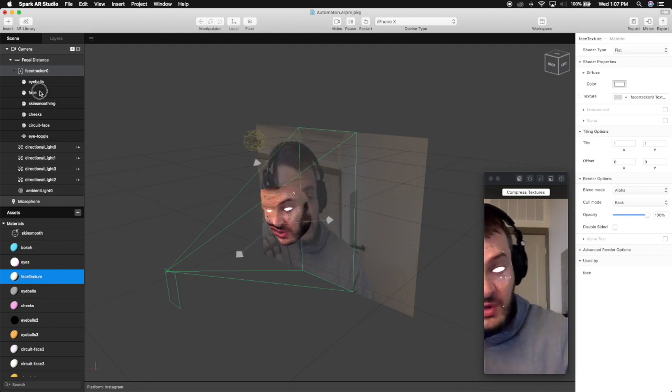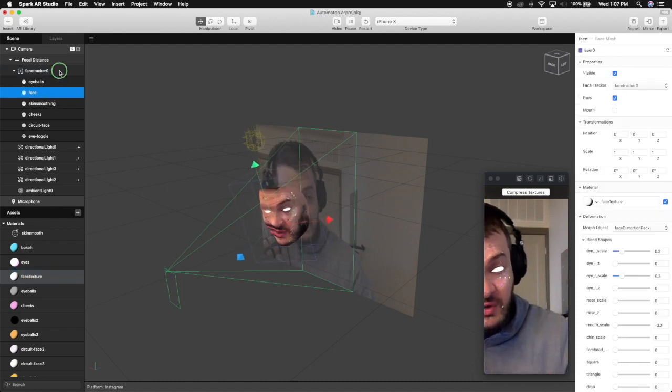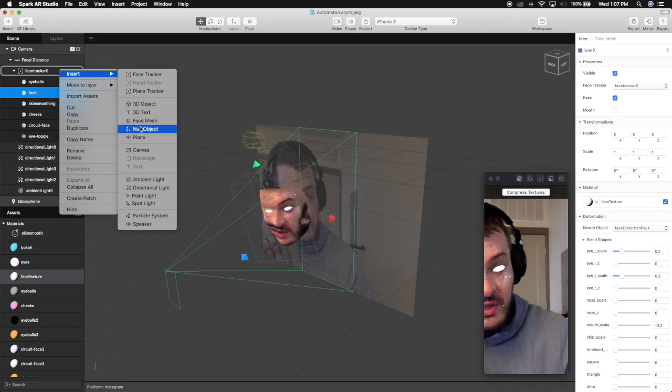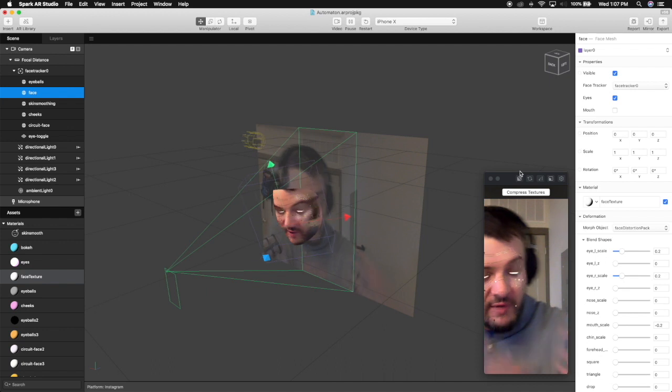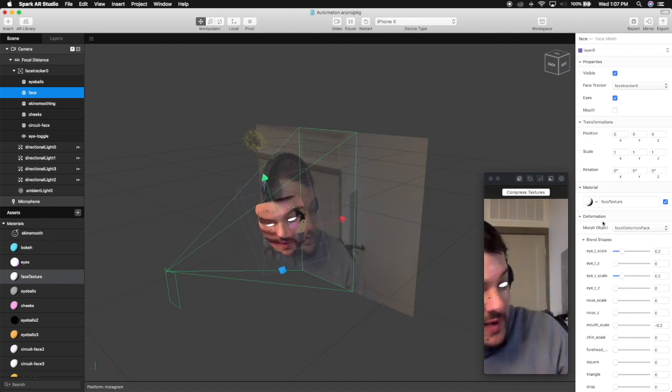And then once you do that, you can insert a face mesh, literally just insert face mesh. Then you can take your face mesh and apply your new texture to it, and then you will have a copy of your face. Then you can add this deformation morph object and boom, you can make your eyes bigger.